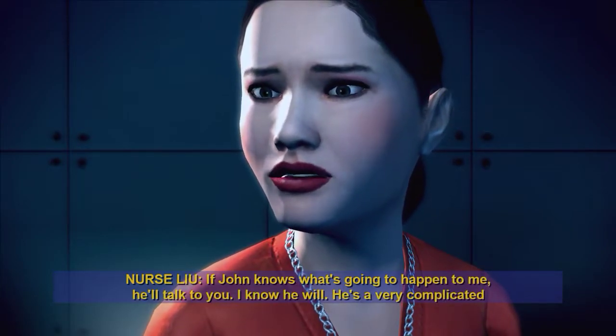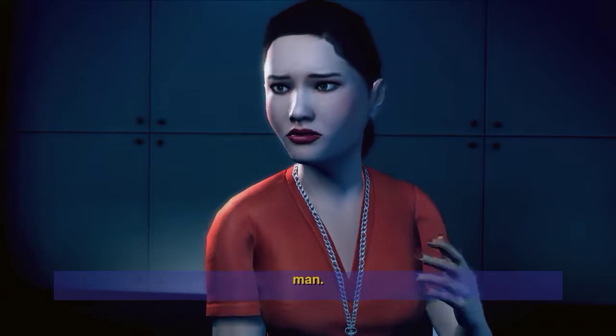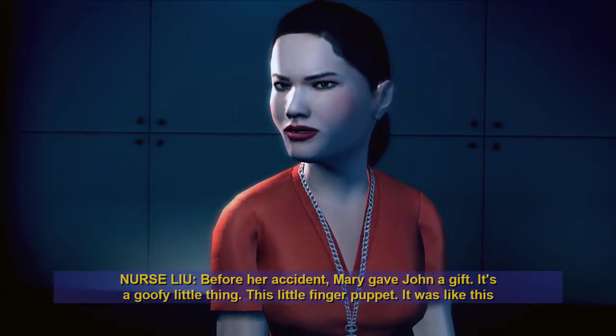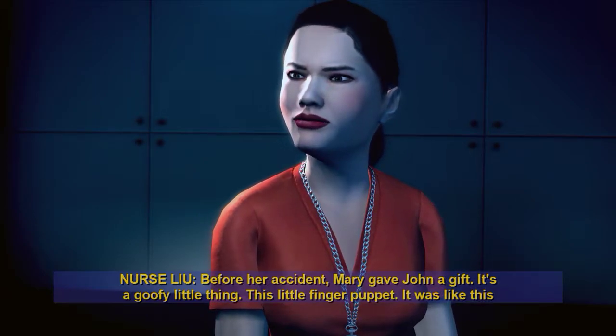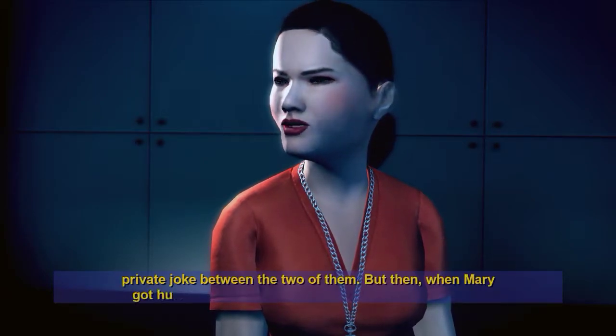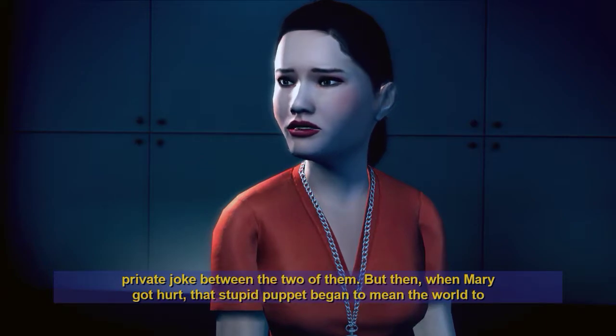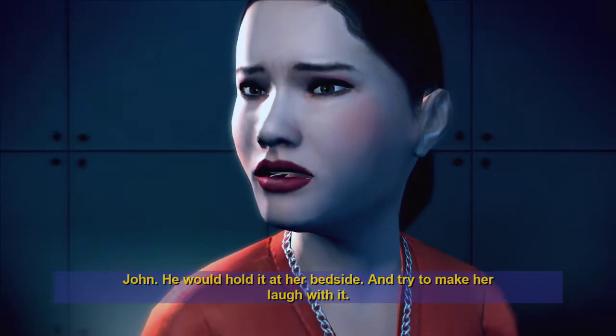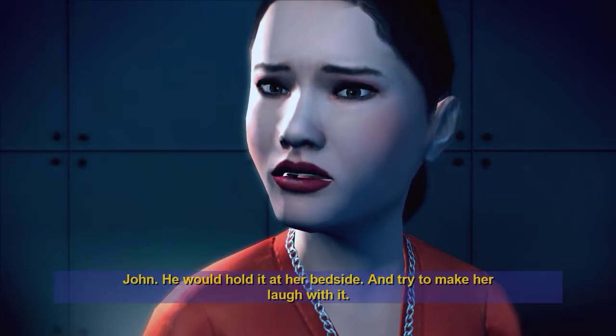I know he will. He's a very complicated man. Before her accident, Mary gave John a gift. It's a goofy little thing. This little finger puppet. It was like this private joke between the two of them. But then when Mary got hurt, that stupid puppet began to mean the world to John. He would hold it at her bedside and try to make her laugh with it.